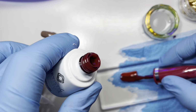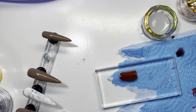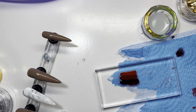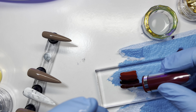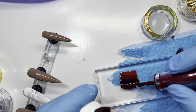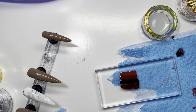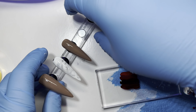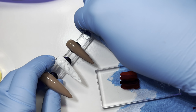So here is where I discovered that, yeah, let's try this again without the white. So I did go ahead and use all four of these reds, a little bit of burgundy as well, and I marbled these together, and this turned out perfect. So I ended up putting this marble on my thumb and my pinky.